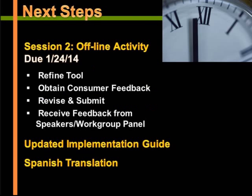And the implementation guide is currently being updated as well to include all these great new materials, and we'll be emailing a link out to all of you to this implementation guide as soon as it is ready. And the same thing goes for the Spanish translation that Judy had mentioned. As soon as that is ready, we will be emailing those out to you as well.